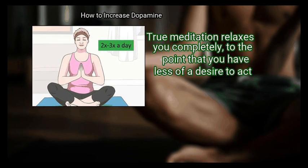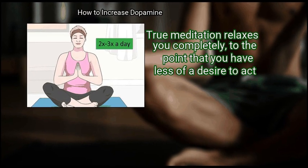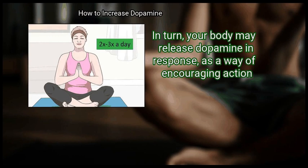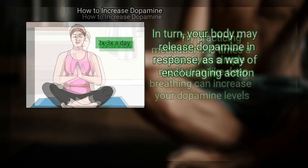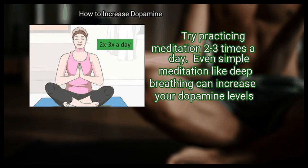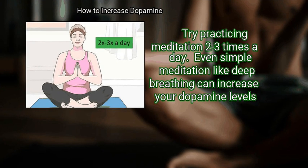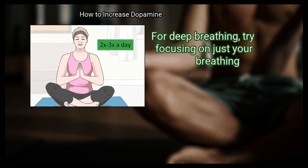True meditation relaxes you completely, to the point that you have less of a desire to act. In turn, your body may release dopamine in response, as a way of encouraging action. Try practicing meditation 2 to 3 times a day. Even simple meditation like deep breathing can increase your dopamine levels. For deep breathing, try focusing on just your breathing.